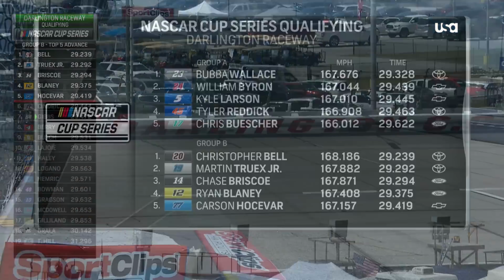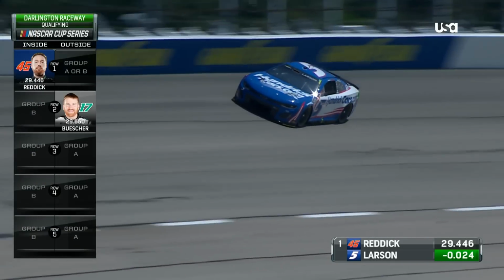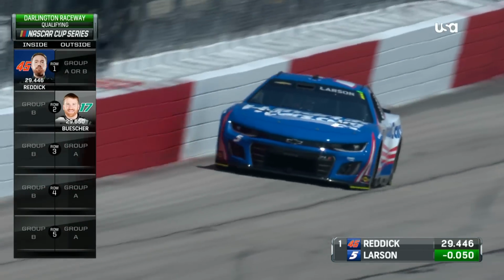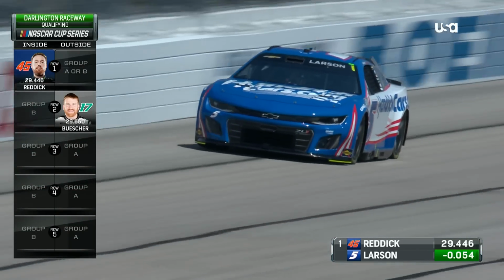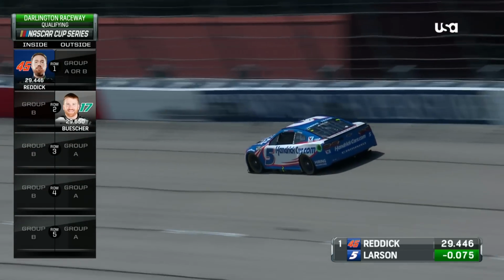How about that? Let's remind you who did what with that spectacular lap. Bubba Wallace put himself on top of Group A. Christopher Bell, the top of Group B. Here we go to decide who's going to get the pole position for the Southern 500 tomorrow night. The only way to make lap time here, you have on corner entry, you have to carry enough speed. That means you really don't know what grip level your car has until you get down there. You just have to trust it.